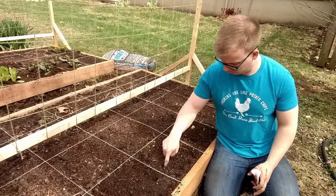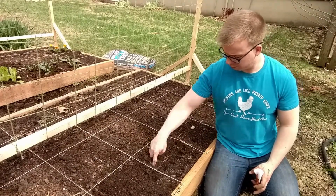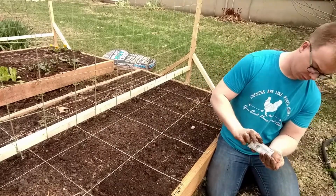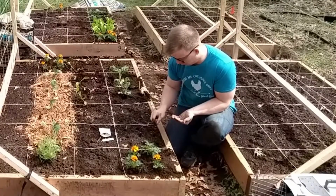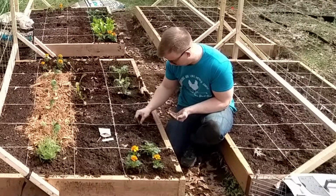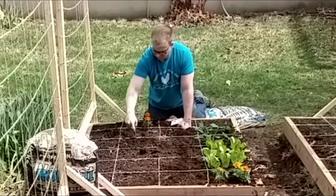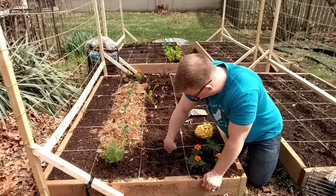I planted all my carrots, beets, and radishes from seed this year. Using the square foot gardening method, I can get 16 carrots, 9 beets, and 16 radishes into each square. Just imagine each square as a grid, and then poke holes accordingly. I sprinkled a few seeds into each square to ensure germination, but I'll thin them out later.